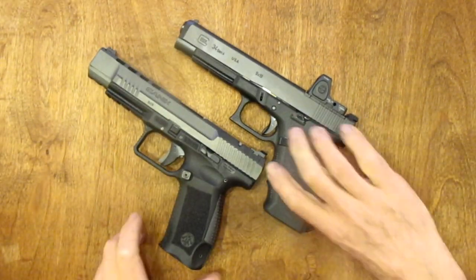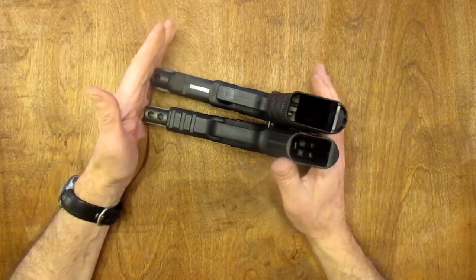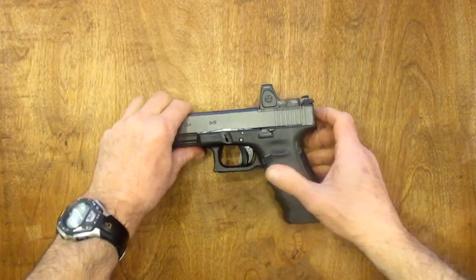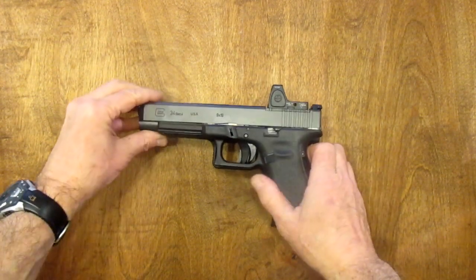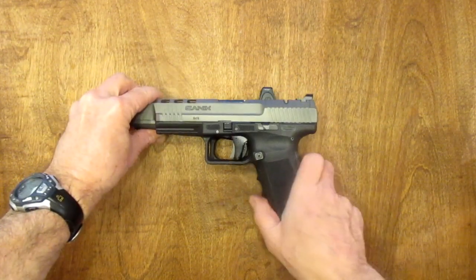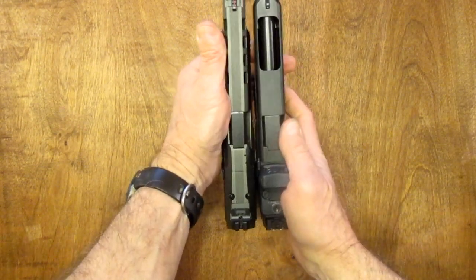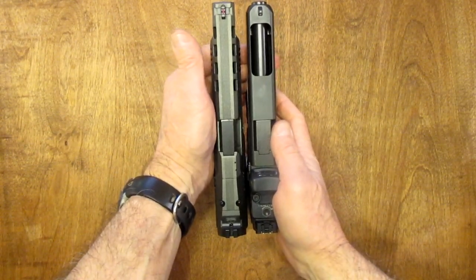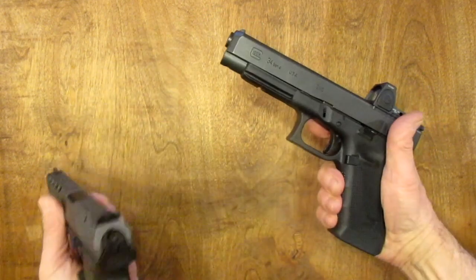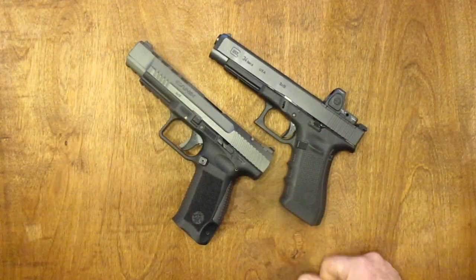What else do we have on the outside? The well is about the same opening on both guns. So no winner here. Size-wise, absolutely identical in many ways. I mean, one gun will hide the other because they are the same size. There is definitely a 4 ounce difference. The Glock is 26 ounces, the Canik is 30 ounces. So 4 ounces difference, I don't know if this makes much difference.